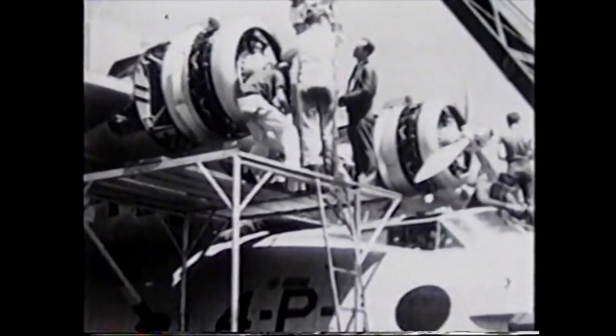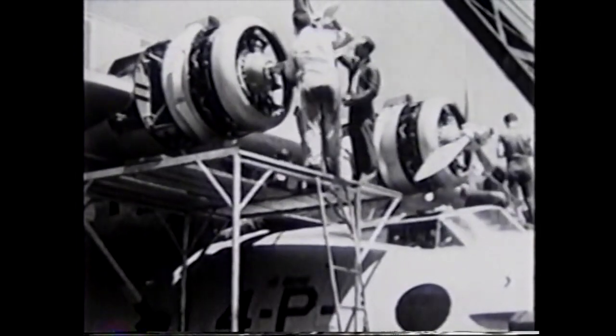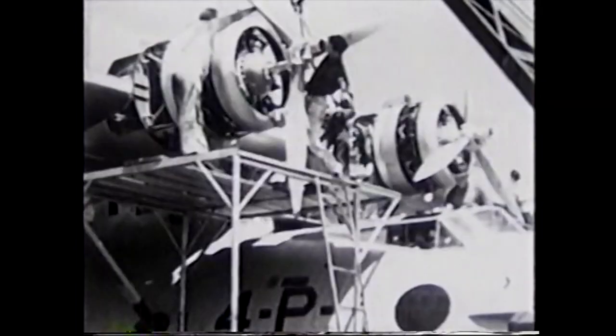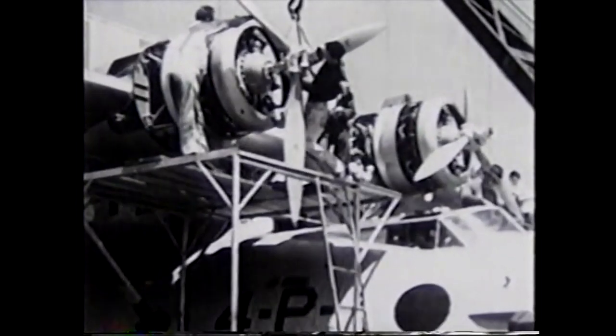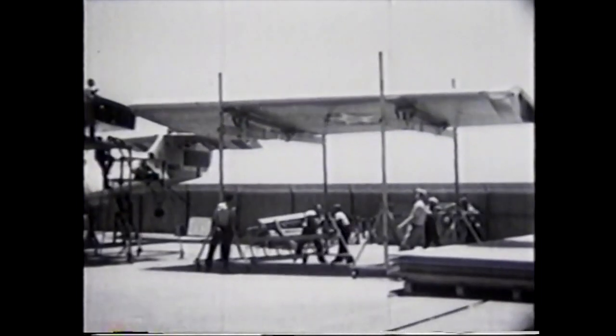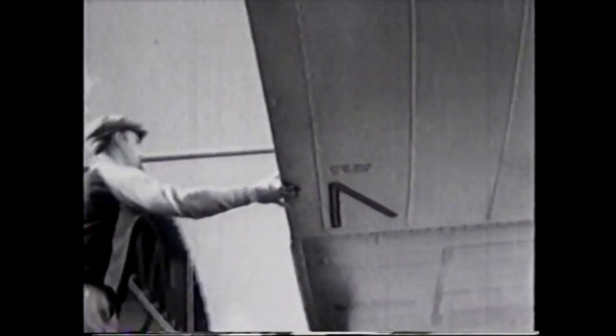Constant speed propellers, which automatically meet changing conditions and increase the flying efficiency of the airplane, are hoisted to the engines and slipped on the propeller shafts. The outer panels of the wing are brought to the center panel, which we followed through construction, and are attached.